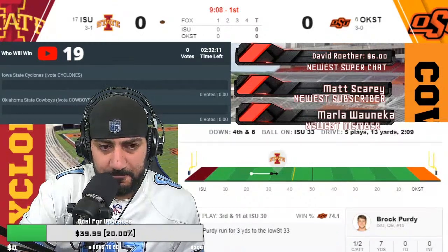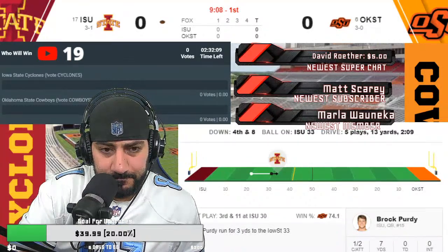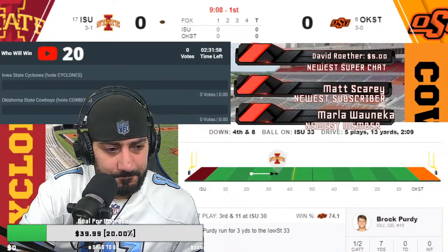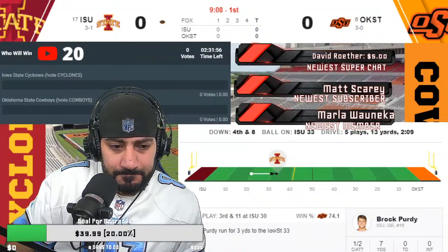All right, 4th and 8. Punt is up. We'll punt it away. A high, tight spiral. Backing Dylan Stoner up to his 13. Sheds 1 tackler, and now runs into a bevy of Cyclones. All right, it's going to be down at the 17-yard line. That was a nice 50-yard boot.